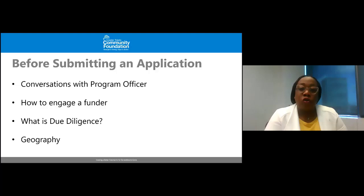So the first 2 points, conversations with the program officer and how to engage a funder, I'm going to cover those interchangeably. The first thing you want to do, whether it's a first time meeting or you just want to touch base, schedule time. Actually call and request an appointment. Unless you have a large organization that has several departments, you're operating in different states, usually 30 minutes is enough time, especially if it's an introduction. Whether it's an introduction or you want to touch base, you definitely want to carve out specific time where you have the full attention of that program officer.